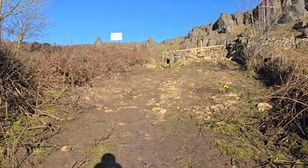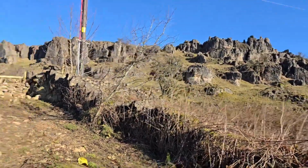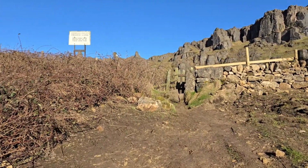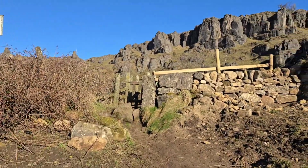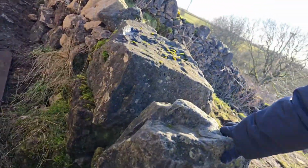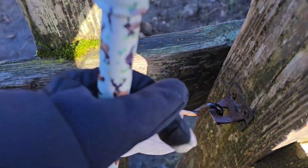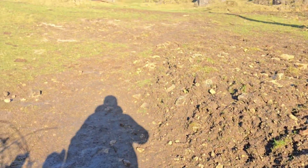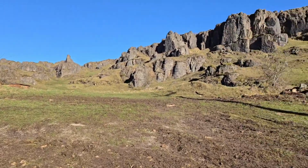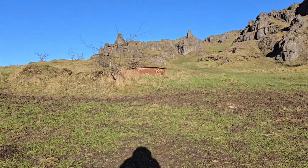Public footpath. Gets a bit muddy here. Look at that. Wow. Wow, look at them rocks, man. There's various things dotted about here, I've been told. Different parts of the mine. We're not going up the rocks because we're not professionals. But along here somewhere we're going to find them earth workings.